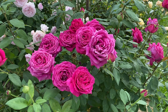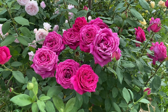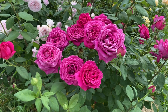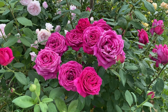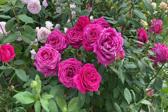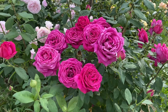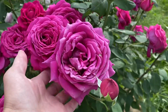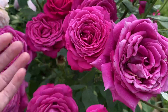It became pretty generous during the previous year, last year. And this year it's already even more generous. The bush is higher, more branchy, and there are more flowers, of course, in bigger clusters than in previous years. The flowers themselves are pretty big. You can see they are a handful, the size of my hand.